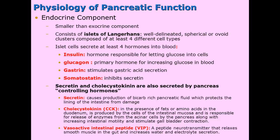If you don't have insulin, your blood sugars just get higher and higher and higher, but the cells can't get at it. The next one is glucagon. This one increases the amount of glucose in your blood. Let's say that you're running a marathon and you've used up all your blood glucose. It's actually capable of grabbing those glycogen stores and turning them into glucose in your blood so that they're readily available for your cells.